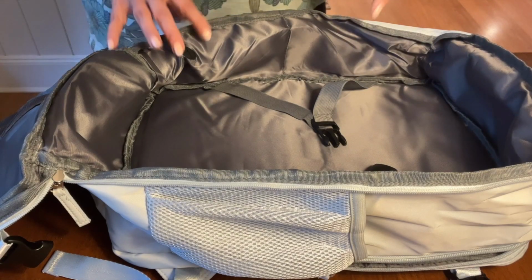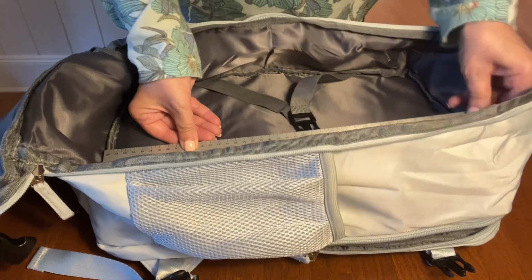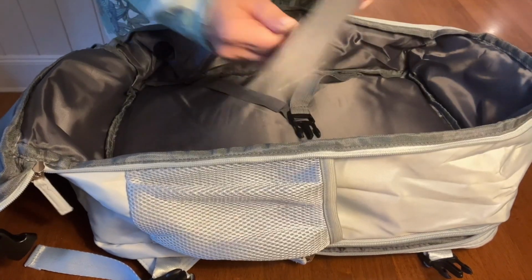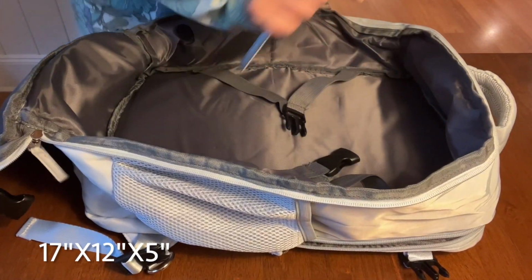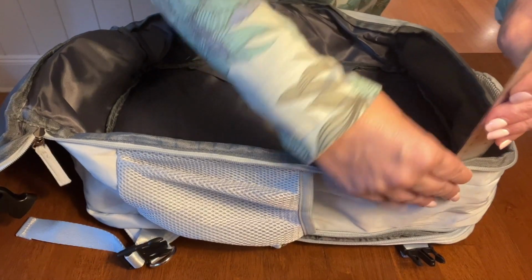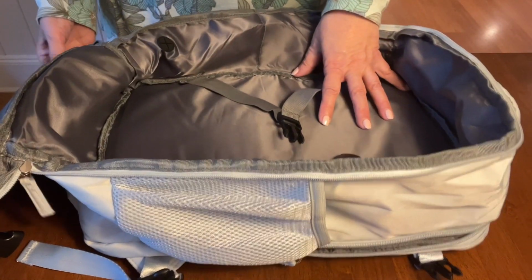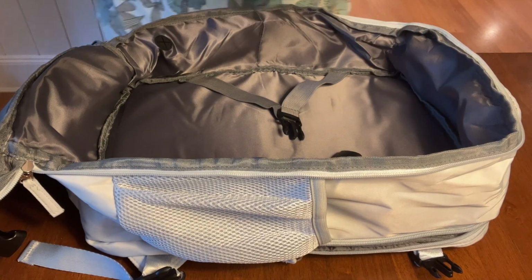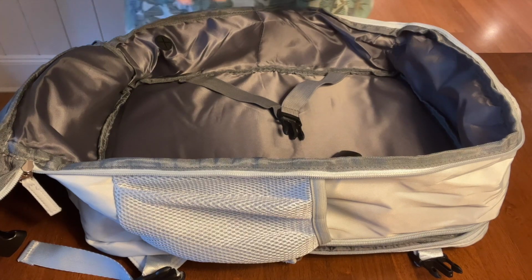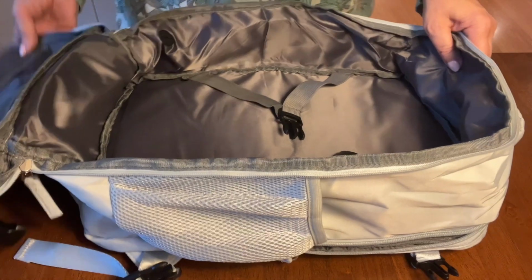Now this is where this bag is very different. It's in the measurements. This bag is 17 inches by 12 inches by 5 inches, which can be very good or very bad depending on how you pack, because you have to make sure that it fits into Spirit Airlines and Frontier Airlines drop-in for personal item bags.